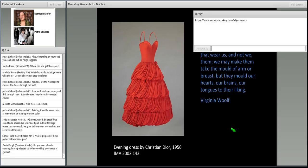Great. And Petra did a fantastic job. I may not ask some of the questions that were posed in the Q&A box because Petra already got to them. So thank you for that. We did have a question from Elizabeth. Kathleen, I'm going to pose this one to you. Are there any special considerations when you're working with ethnographic items? She says largely made of hide.